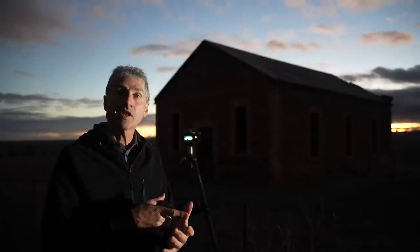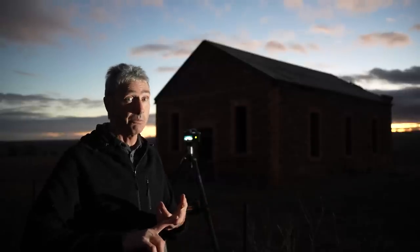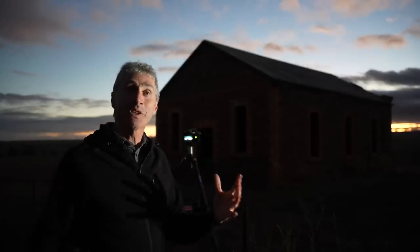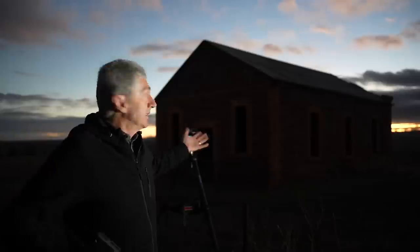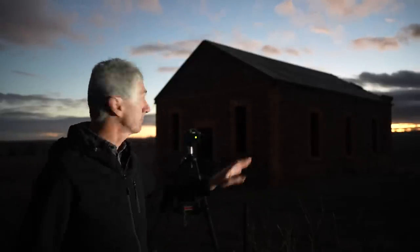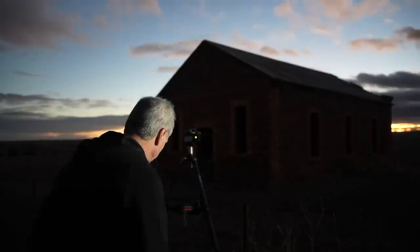I've got auto ISO set, aperture is set to f2.8, sorry, it's in aperture priority, and the shutter speed is variable as well. I've even got auto white balance, would you believe that? So I've set it onto auto, well, at the moment it's on daylight, but it's going to change depending on what happens with those clouds. But at the moment, those clouds are looking absolutely awesome. So I'm just going to put some light on this building and we'll go from there.